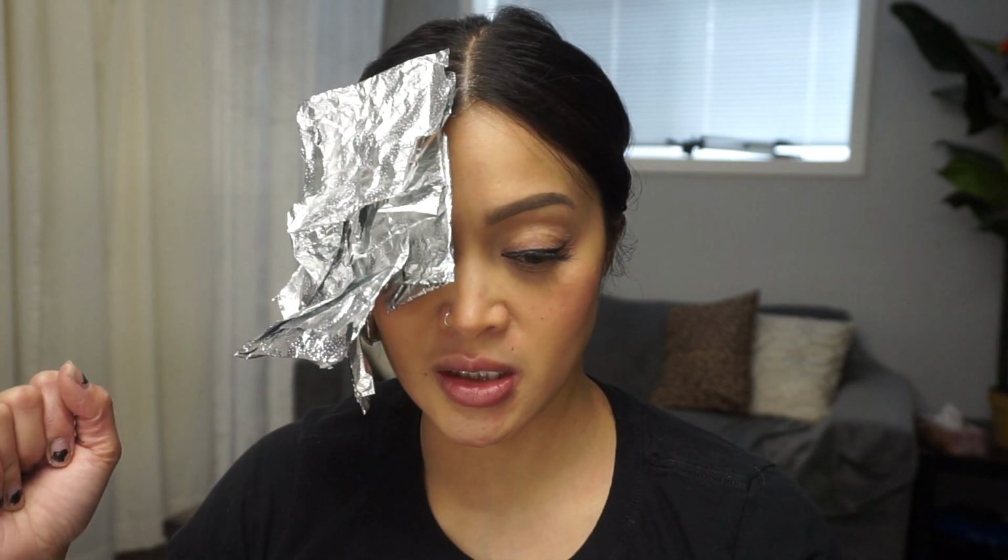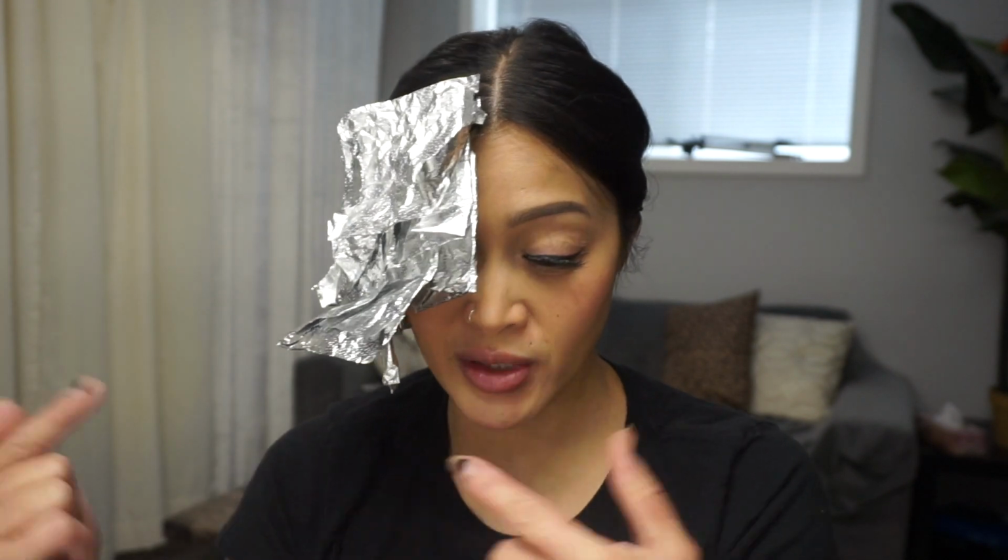So I'm gonna wash this out and see how it looks, and then I will see if I need to actually lighten up again before I do my roots. So I'm gonna go rinse this out, and I'll be back.